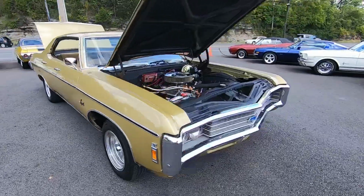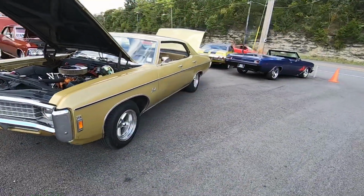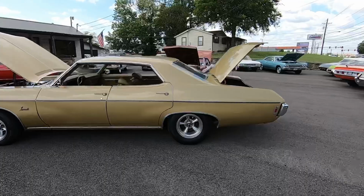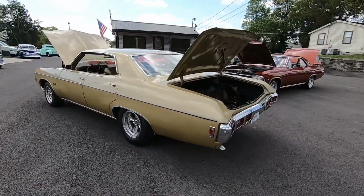Okay, back at the lot. Let's walk around this ride, point out chips, scratches, any flaws. That way you know everything about it. So we're gonna go ahead and get started here. I do have 100 detailed pictures at maplemotors.com along with financing and shipping. Let's look at this car.